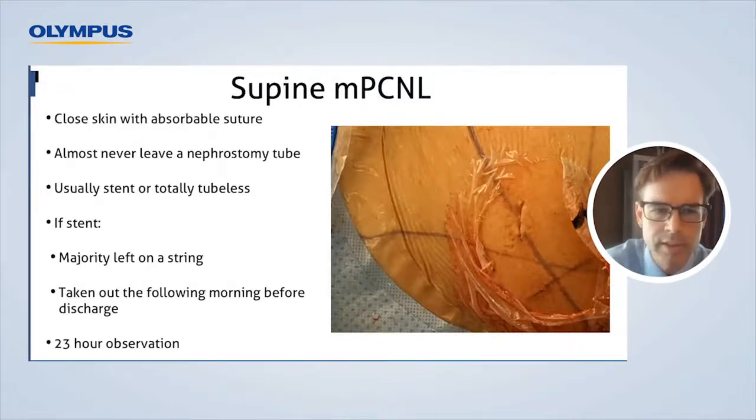However, if we do stent them, we leave the stent on a string coming out through the urethra, and in the vast majority of patients, we take the string out the following morning before the patient goes home. That way they're discharged from the hospital without a nephrostomy tube and without a stent. And I think that's a real benefit of the mini PCNL procedure. And these are not inpatient stays in our setting. They are considered observation 23-hour stays.